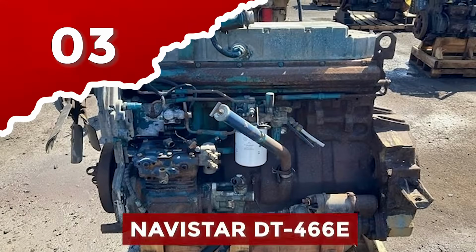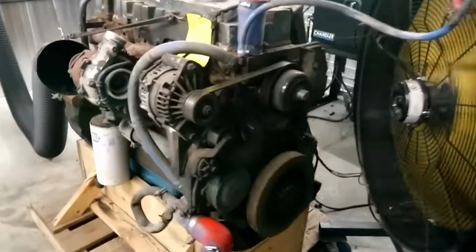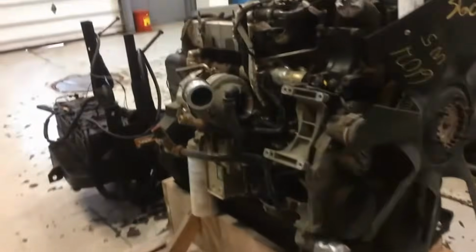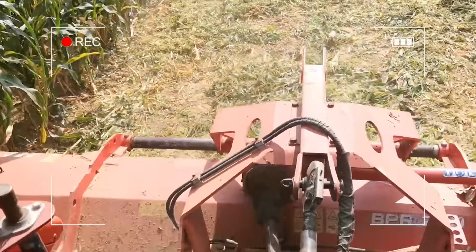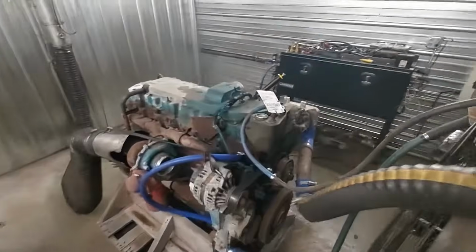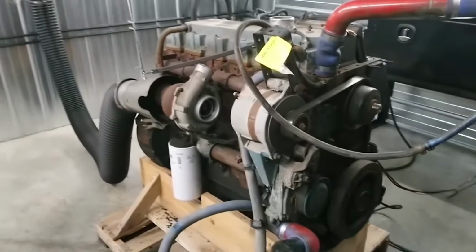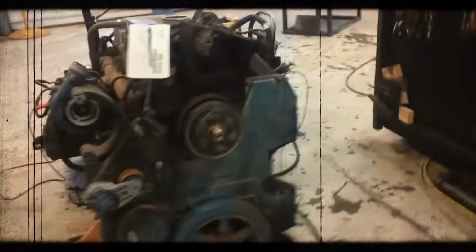Number 3. Navistar DT466E. When Navistar introduced the DT466E in the mid-1990s, it represented more than just a diesel upgrade. It marked a turning point in electronically controlled tractor engines. Designed as a follow-up to the highly respected mechanical DT series, the 466E brought durability into the digital age without compromising the mechanical integrity that made its predecessors dependable.